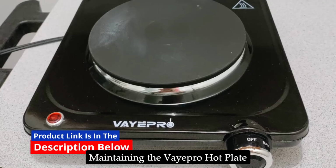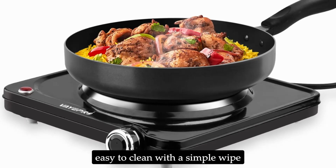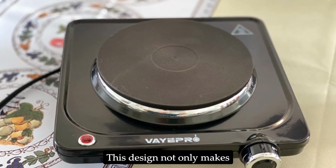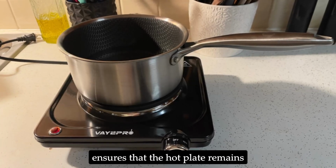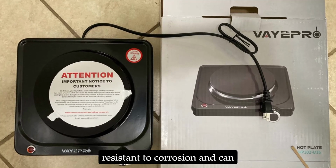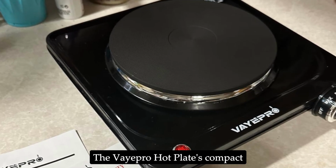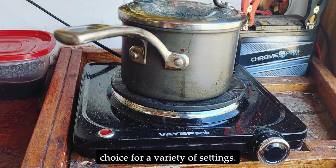Maintaining the Vayepro Hot Plate is straightforward and hassle-free. The one-piece glass surface is easy to clean with a simple wipe down, and there are no crevices for food residue to accumulate. This design not only makes cleaning more manageable, but also ensures that the hot plate remains in good condition for longer. The stainless steel body is resistant to corrosion and can withstand heavy use, making it a durable addition to your kitchen. The Vayepro Hot Plate's compact design makes it an excellent choice for a variety of settings.